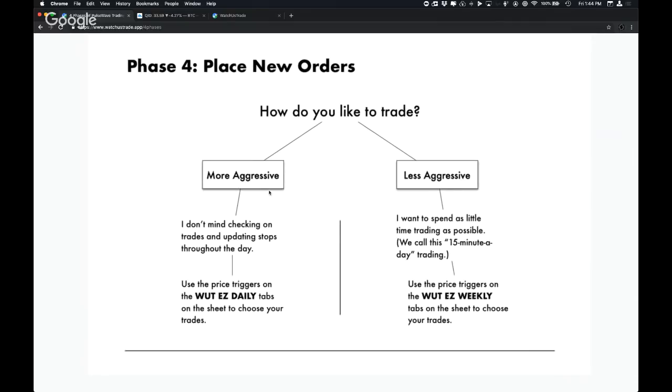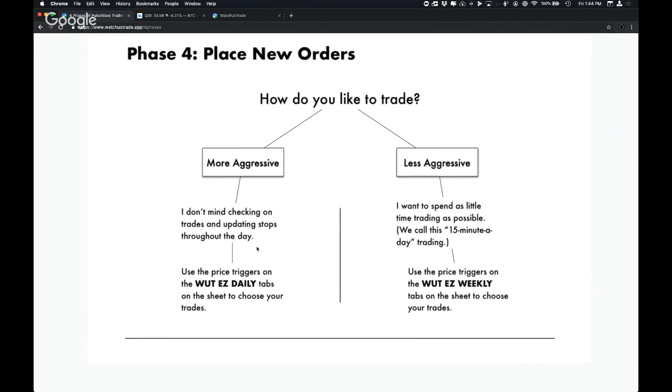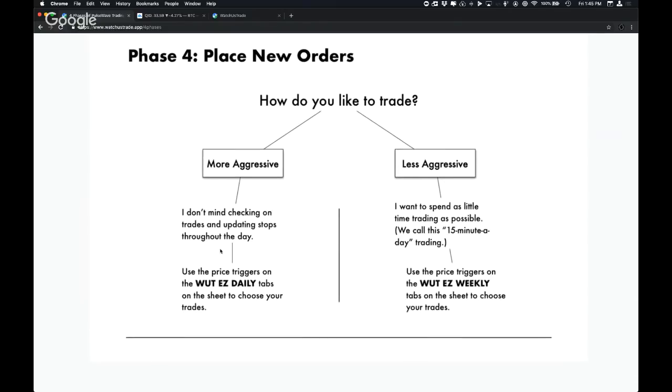If you're more aggressive, you're at the opposite end. You want to be placing new trades and updating trades every day. You would use our daily sheet, place your orders, check your stops every day, maybe place new orders every day when the sheets come out or the morning after they come out. And so, we have those 2 styles and everything in between.